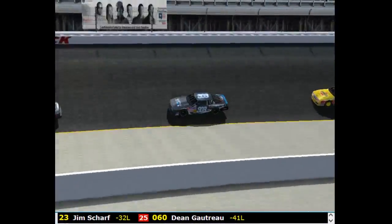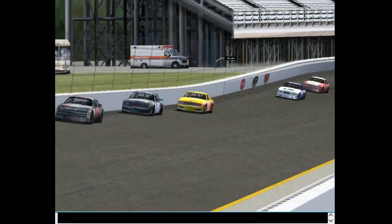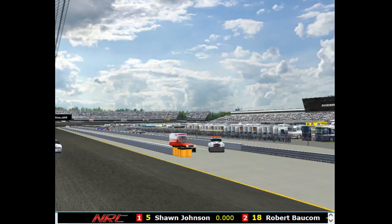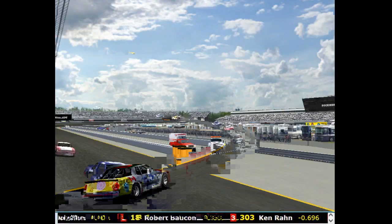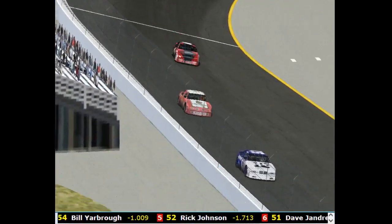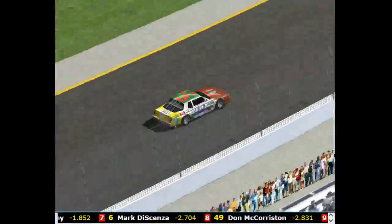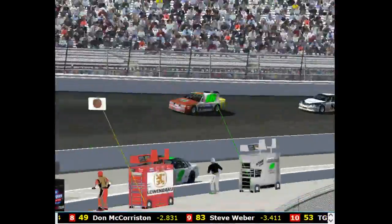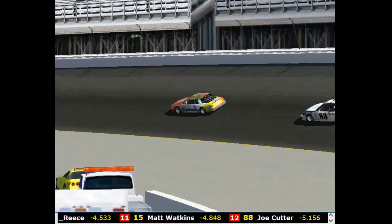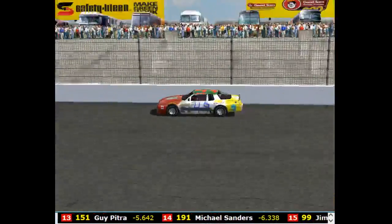And same for the 303 of Ken Ron and the 54 of Bill Yarbrough, who have managed to have a little space here now to the 52 of Rick Johnson, who continues to move his way up to the front. Great drive so far by Rick. And there's the 51, closely followed by the 6. Now it looks like Derby Don has dropped off the pace a tick here, as the 83 of Steve Webb has joined them. And maybe the 2 together, if they can stay in line, can get back to the front there.